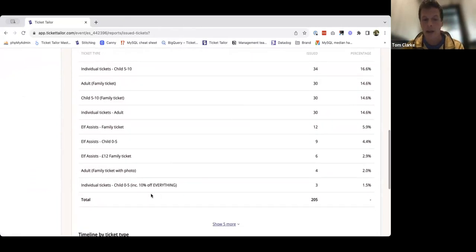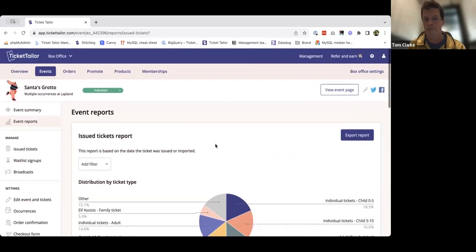The other thing that you'll see if I take all the filters off again is that you can see here when something like a discount is being used. So here we've got our individual tickets, but these were bought with a 10% off discount code. So again, I can understand how my marketing is affecting that. Are people buying more of them when I've tied that to a piece of marketing or a promotion, and understand how that's translating to ticket sales happening in real time.